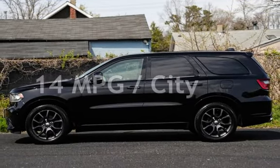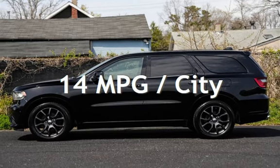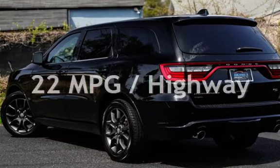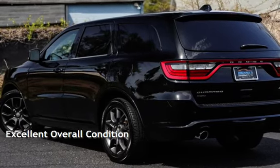Estimated fuel economy for this vehicle is 14 miles per gallon in the city, and 22 miles per gallon on the highway. This vehicle is in excellent overall condition.